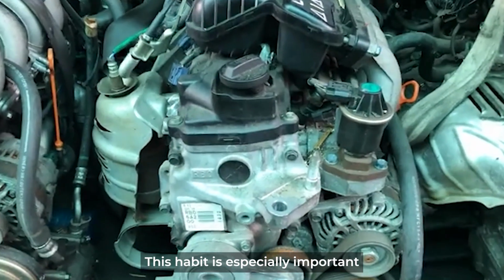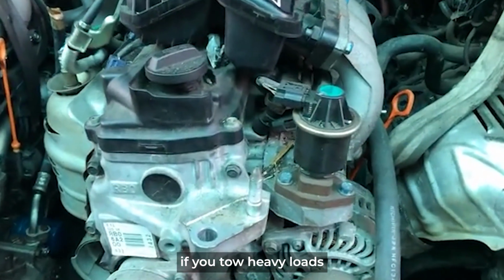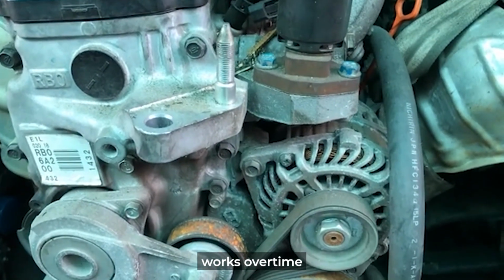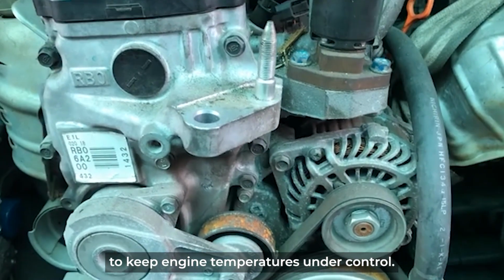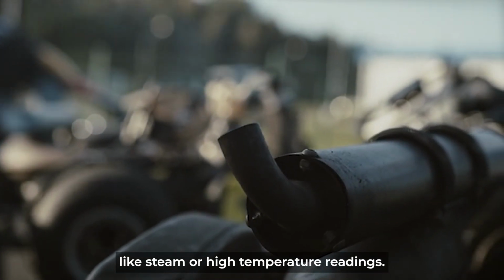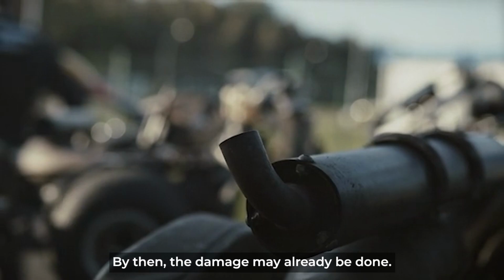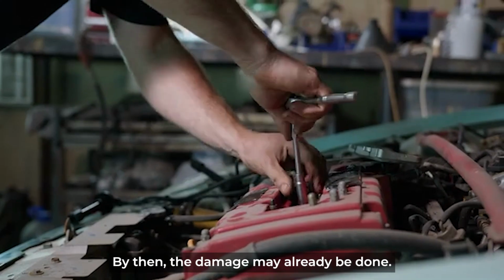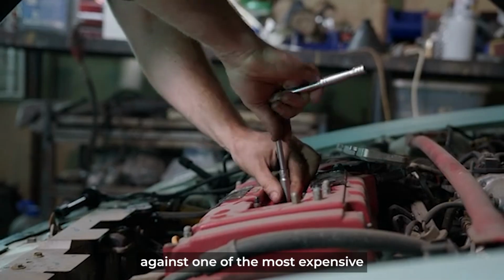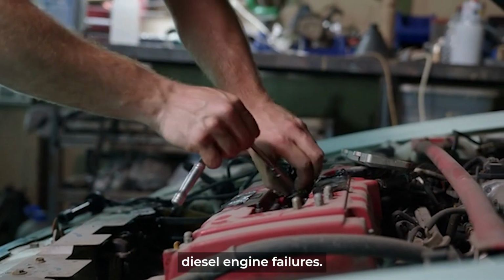This habit is especially important if you tow heavy loads or operate in hot climates, where your cooling system works overtime to keep engine temperatures under control. Don't wait for warning signs like steam or high temperature readings. By then, the damage may already be done. Regular cooling system service is your insurance policy against one of the most expensive diesel engine failures.